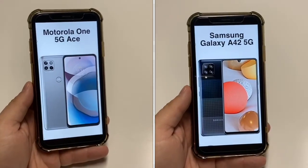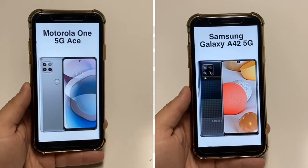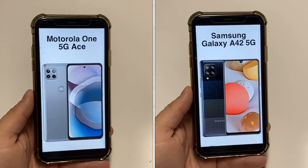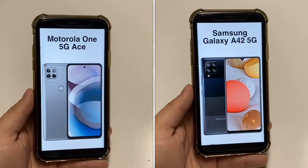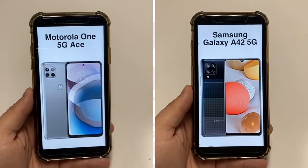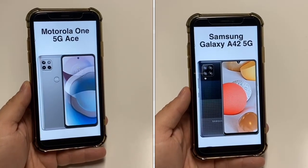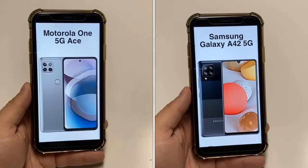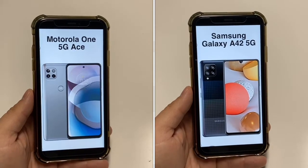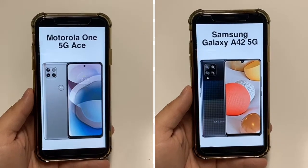Both of them offer a micro SD card slot, which is great. So both of these mid-range to low-end phones offer something that the flagships don't. For the RAM, the 5G Ace comes in either 4 or 6 gigs of RAM. And the A42 5G starts off at 4 gigs of RAM. So these have an average size amount of RAM. Either 4 or 6 really won't make too much of a difference. They will both serve to have apps open in the background, unless you're a heavy app person in the background, you know.